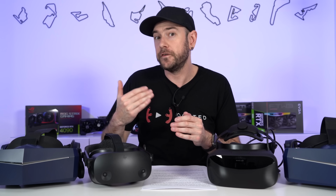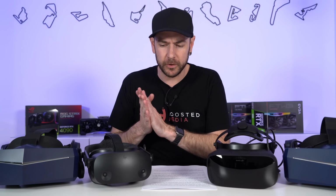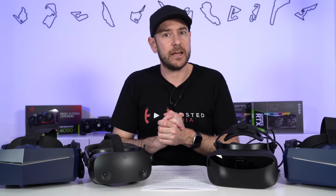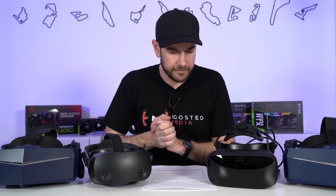So maybe you find it uncomfortable below 90 frames per second, 100 frames per second. With the 4090, those frame rates are absolutely achievable. It's just a case of how much you're having to sacrifice in terms of the visual quality or the resolution scaling, for example, or the foveated rendering if you have that available on your headset to achieve those frame rates, but definitely achievable with the 4090.